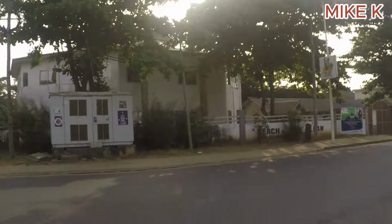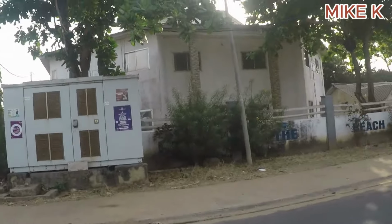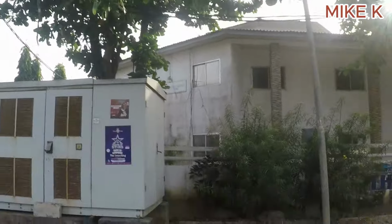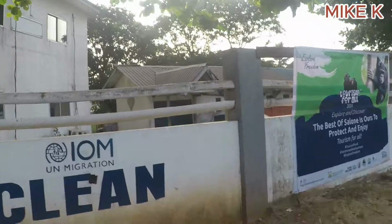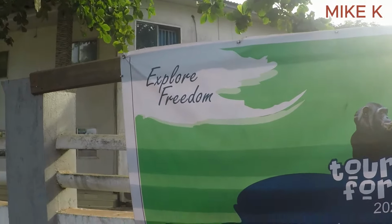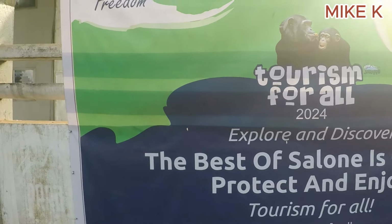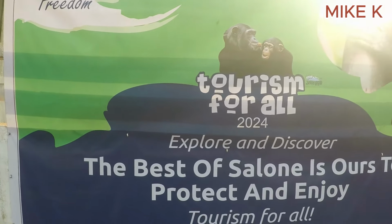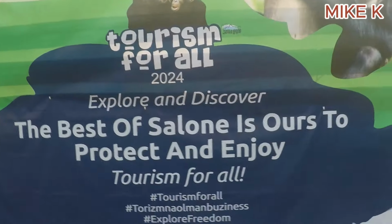And this is the building of the National Tourist Board, the office of the National Tourist Board. At the frontage of it, it says "Explore Freedom, Tourism for All, Sierra Leone 2024. Explore and discover the best of Sierra Leone. It's us to protect and enjoy tourism for all."